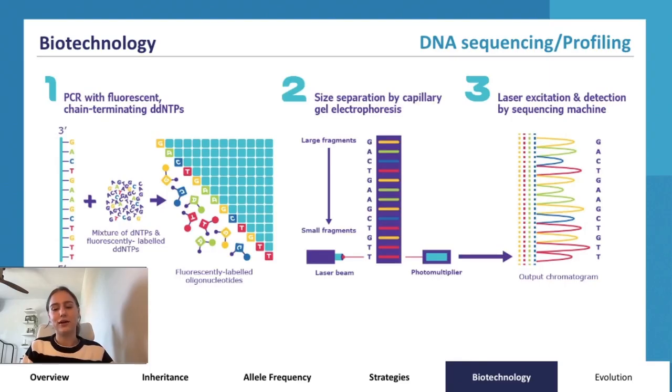Essentially, if you have a strand of DNA and you find the sequence of bases, you're able to identify how closely linked or related two individuals are, because obviously there'll be more commonality between two individuals that have a certain sequence of DNA based on their parents, as we would have learnt with inheritance.